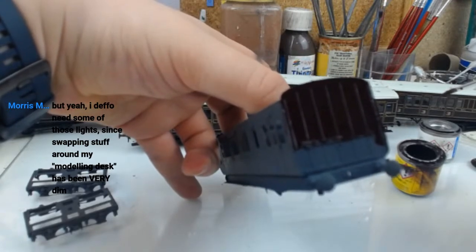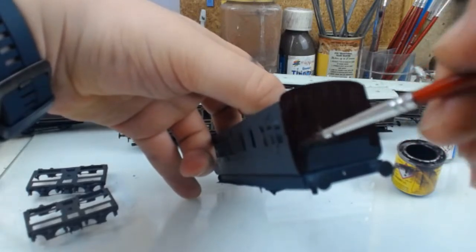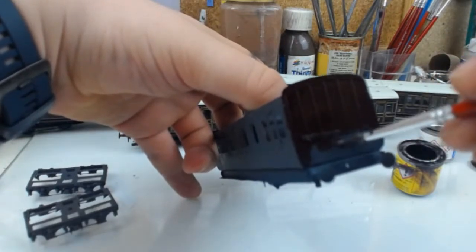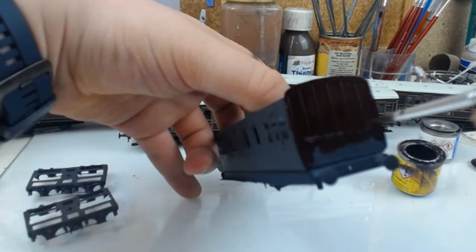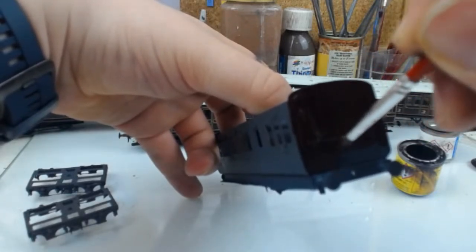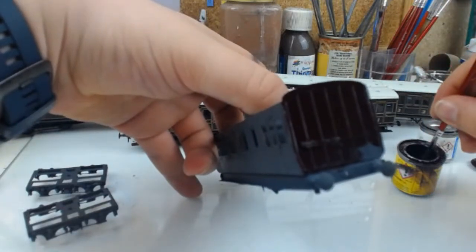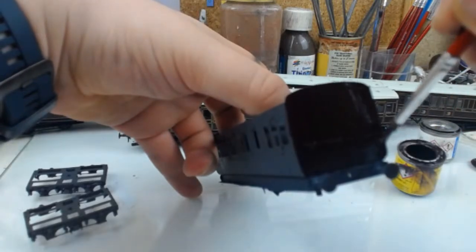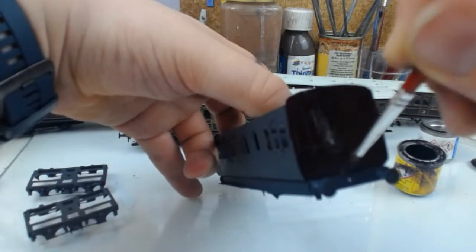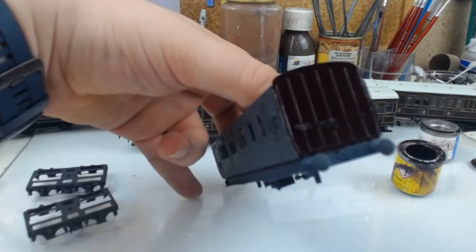Thought they were flat panels when you showed it just now. No, they are massive bulbs in diffuser boxes, or diffuser pyramids, I should say. Because they've got reflector panels round them, and then the diffuser on the front. But yeah, definitely need some of those lights since swapping stuff around.